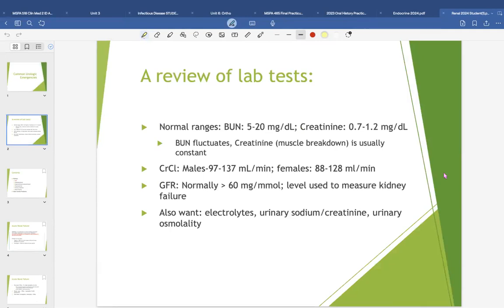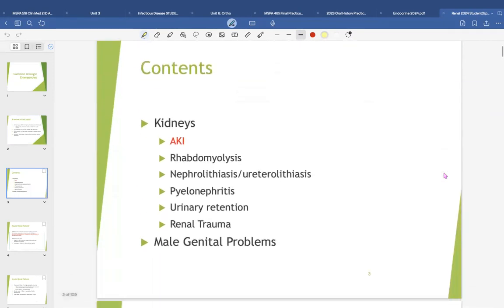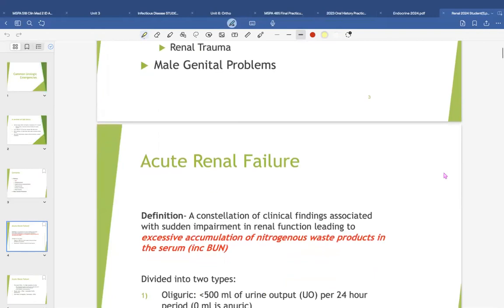Before we get too worried about it, we just need to understand basically what it means. We get all these clinical findings, and it seems to indicate that the kidneys are not functioning as well. There's too much nitrogenous waste product, meaning the BUN has gone up. And either they're not urinating at all, they're oliguric, or they're not oliguric, meaning they're urinating fine, getting 500 milliliters of urine output per 24 hours.